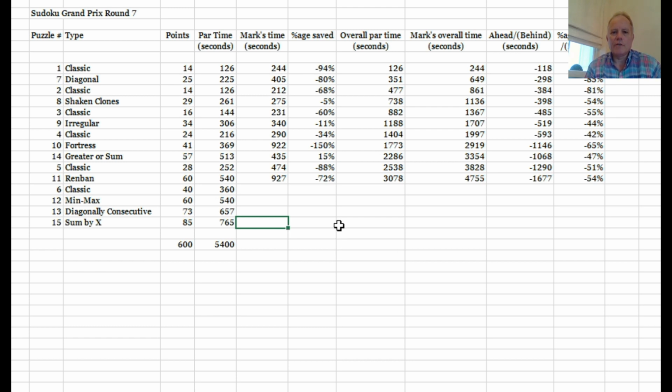The other issue is that possibly I would have given up on one of the harder ones, like the Fortress, which I really struggled with. I might have got 2 or 3 minutes into that and given up and moved on to something else, which may or may not have been a good decision.